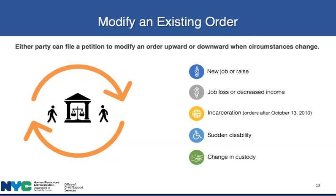Incarceration: if an NCP becomes incarcerated anytime after October of 2010, the NCP can get a downward modification. It could also take place from a sudden disability, or there could be a change in custody, in which case the order, rather than being modified, will be terminated if the former NCP becomes the CP and the former CP becomes the NCP. Now, I should also add, this came up last week in our general presentation, an order can also be modified by a cost of living adjustment, a so-called COLA, without going back to court.